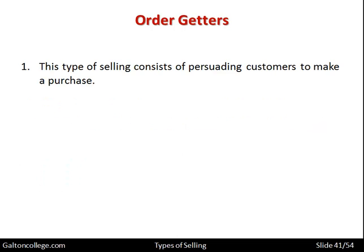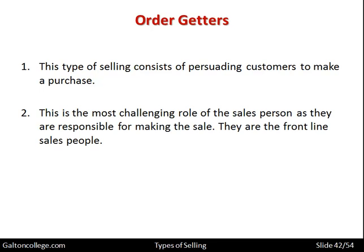Order getters. Well, this type of selling consists of persuading customers to make a purchase. So it's contacting the customers and trying to get the customers to make a purchase. It's the most challenging role of the salesperson, as they are responsible for making the sale. They are the frontline salespeople. So the order getters are crucial in the whole selling scenario.